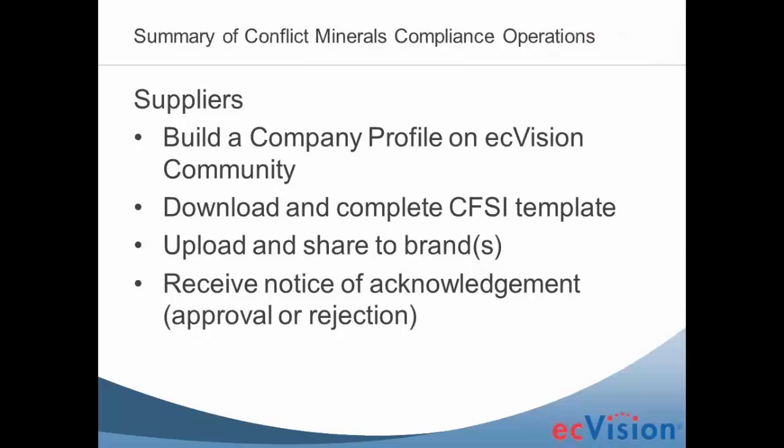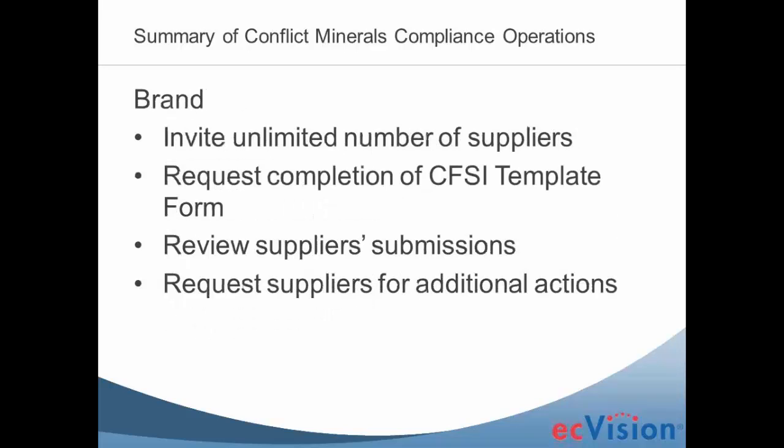So in summary, the conflict minerals compliance operations and process is very simple. First, for suppliers, they're invited to build a company profile on ECVision Community and to link to a brand in the ECVision Conflict Minerals tool. Download and complete the CFSI template. They can then upload and share to brands or multiple brands and receive notice of acknowledgement, whether it's approved, rejected, or requires further due diligence.